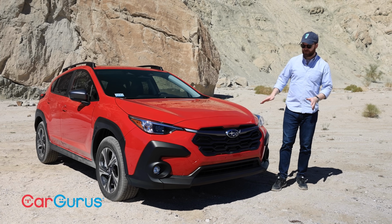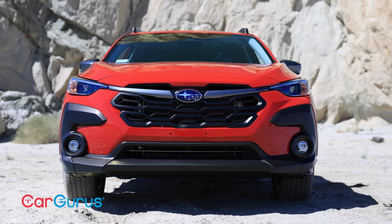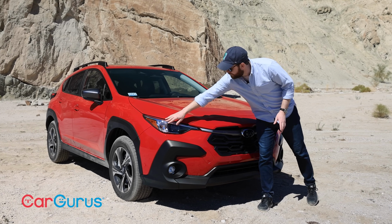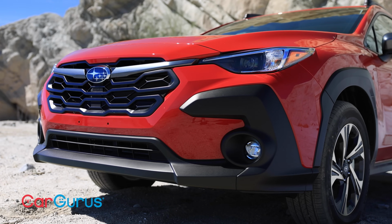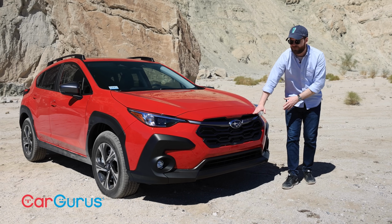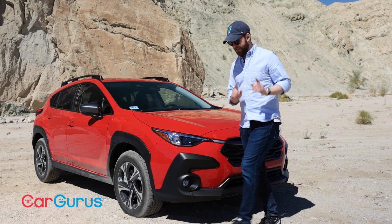Now at the front, they've got a little bit of a new look, although it is still definitely a Subaru, and in fact definitely a Crosstrek. One of the things I really like, we have these nicely stylized headlights, but they kind of connect in with this bar that splits the larger frameless grille, and it has a little bit of a lift on either end, kind of a little bit of a smile to it. It looks like a happy car, and I like that.